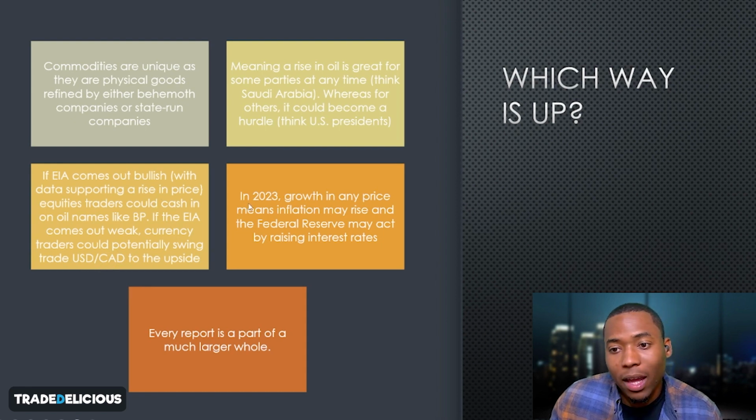Think about it. Now in 2023, growth in any price, as I said before, means inflation. And inflation means inflating those interest rates. So, obviously, from that perspective, the bullish production of an EIA STEO isn't necessarily the best thing for the economy, although it may be a really great thing for countries and companies that are very connected to oil. As always, every report is part of a much larger whole.